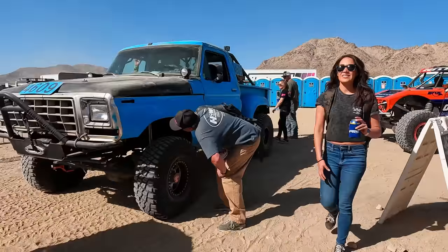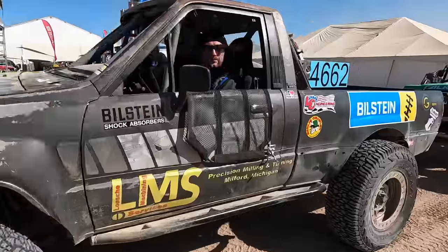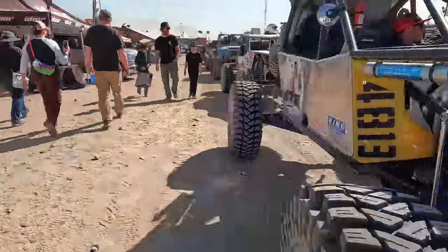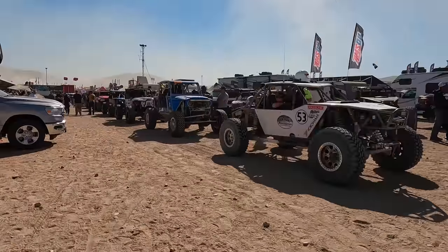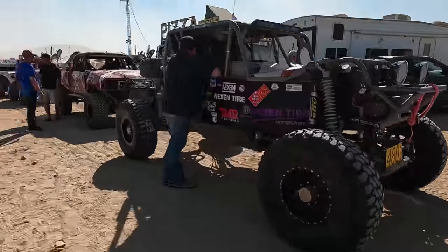There's details on all the classes on the Ultra 4 Racing website, but basically the 4600 is considered the stock class. 4500 is considered the modified class. The 4800 is considered the Legends class, and these are a lot of the old 4400 cars. The 4400 cars are the Unlimited class. It gets a bit confusing, but there's three different classes in this lineup, and they're all really cool.